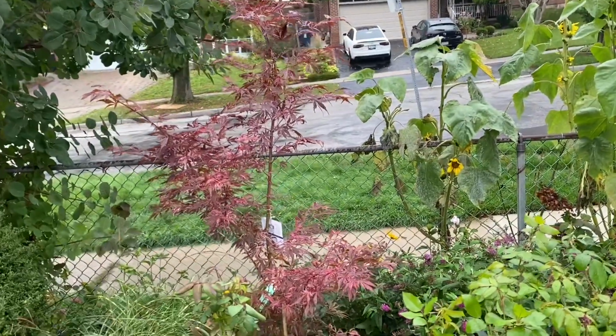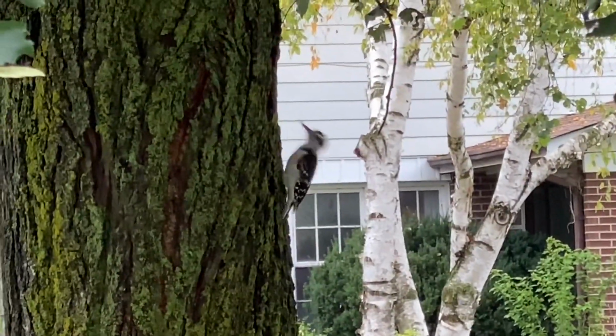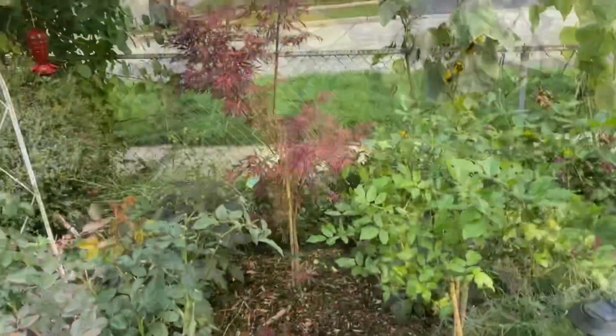So just wanted to give you an update on the progress so far. Just as I'm working, I see this cute little woodpecker. He is so cute.